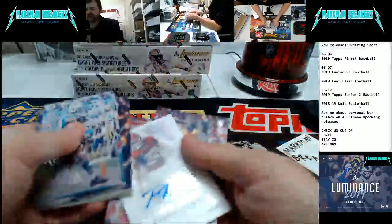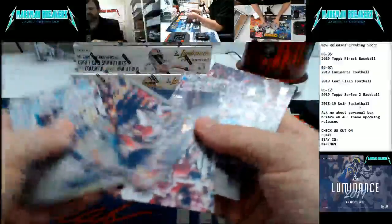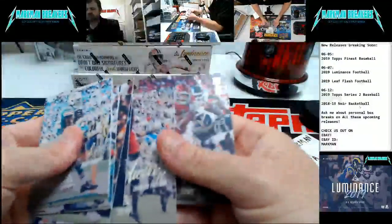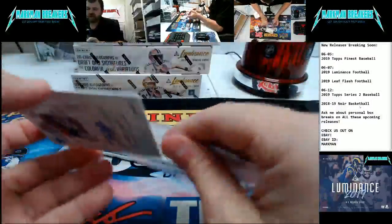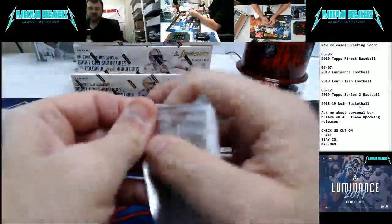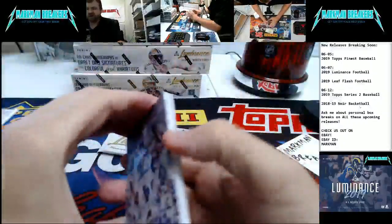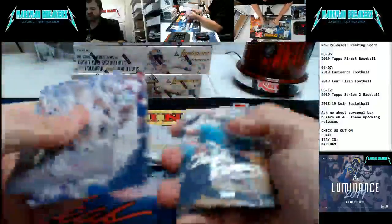Rodney Anderson for the Bengals to 349. Everything gets penny sleeved and recapped. Hopefully we hit the buzzer a few times. I think we've been averaging 4 or 5 on-card draft day signatures per case.